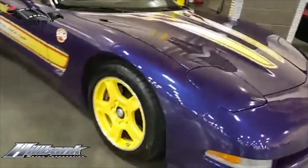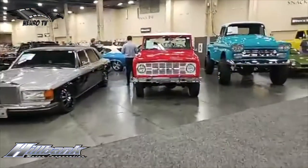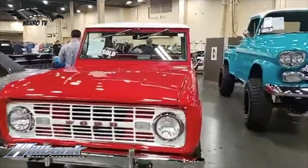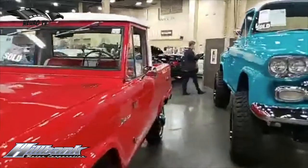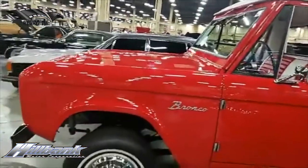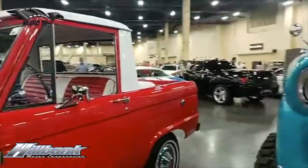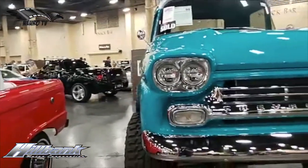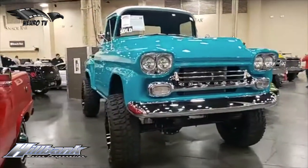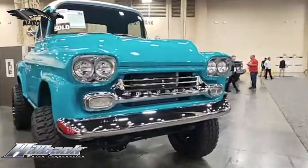I'm gonna give you the full effect down the side here. Wow, cool Bronco. Sold for $30,000. Very original looking. Very nice. And look at this Chevy. 3200 custom pickup. This thing's a monster. That's pretty cool. Pretty freaking cool.